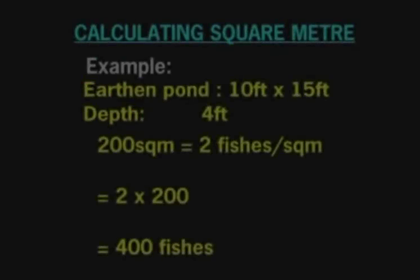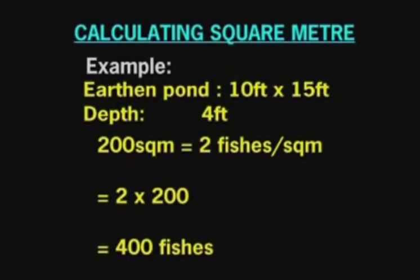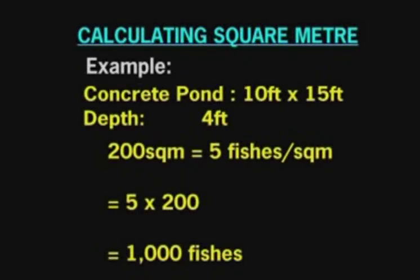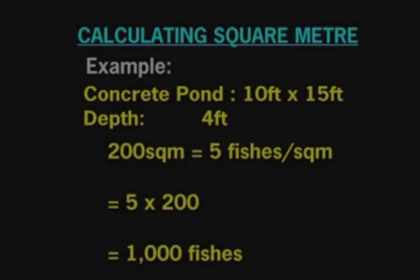For an earthen pond of this size, you can only stock 2 fishes per square meter, which therefore means 2 fishes times 200 square meters, giving you 400 fishes. That means you can comfortably stock 400 fishes in this size of pond. For a concrete pond of this same size, you can only stock a maximum of 5 fishes per square meter. That is 5 fishes times 200 square meters, giving us a total of 1000 fishes. Therefore, 1000 fishes can comfortably be stocked in a concrete pond of this size using the flow-through system.